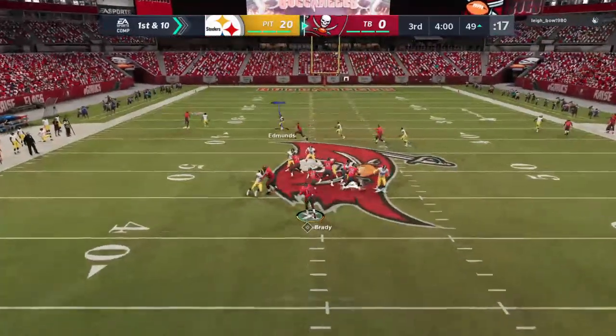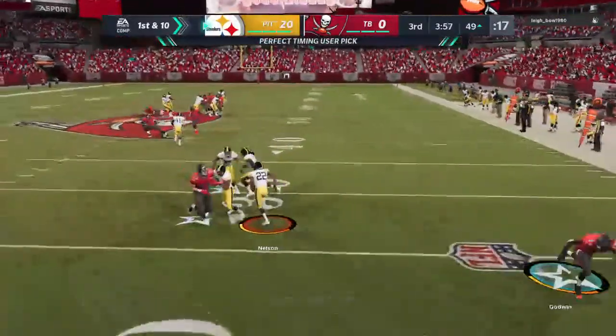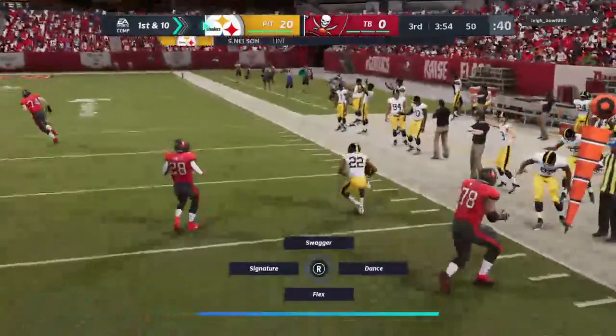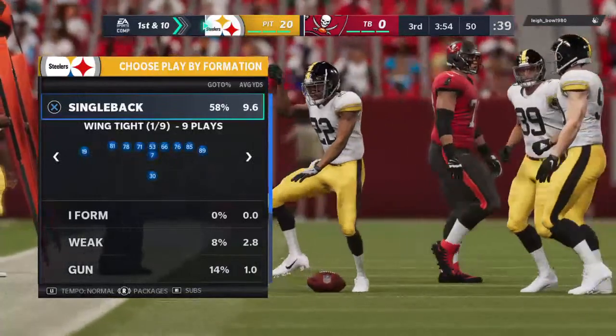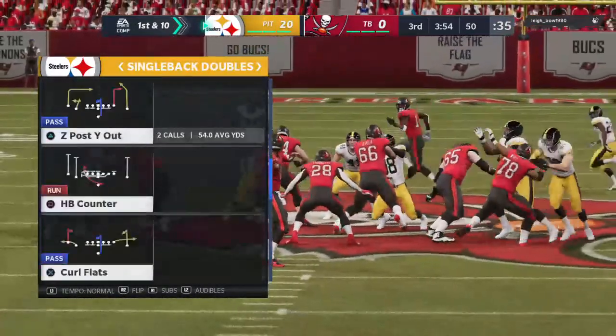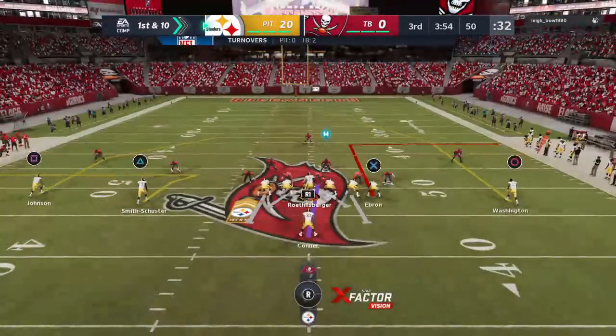Shotgun now for Brady, going for Evans, but that pass is intercepted. Picked up by Steven Nelson, and he will bring this all the way back out to midfield. The first half did not go their way, and that's not going to help matters at all. An interception here on the opening drive of the third quarter. Obviously not what they were striving to accomplish.